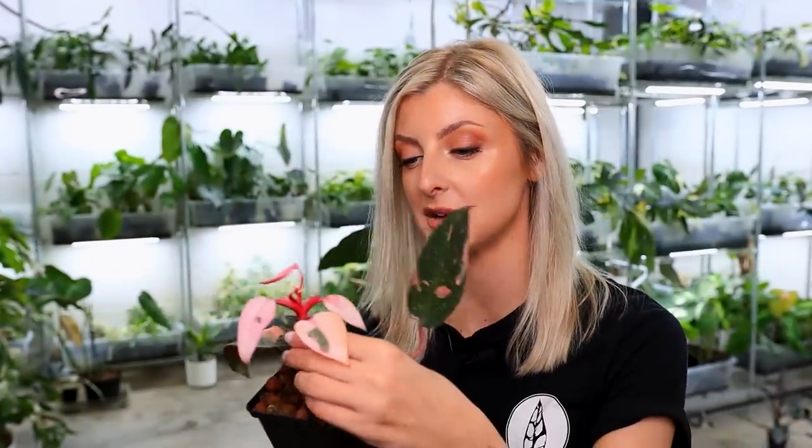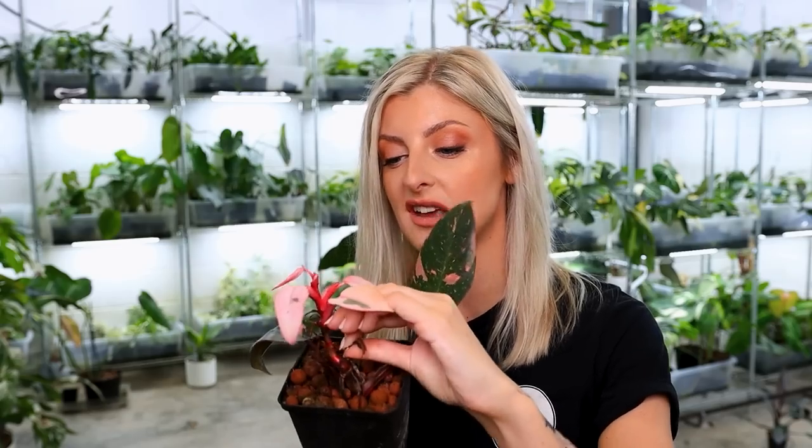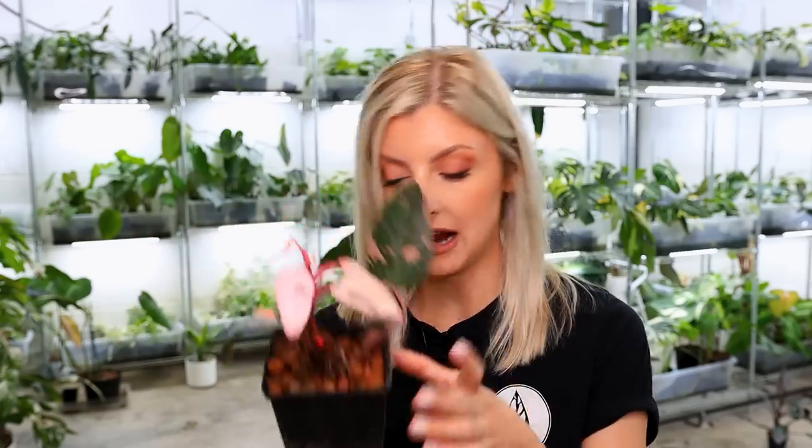Who better to suffer from Cinderella syndrome than a pink princess? Am I right? Literally. They should just call it Cinderella plant, to be honest. Don't see why they don't. Maybe we should just campaign to change the name. Although this is very pink, to be fair. But that's what can happen.